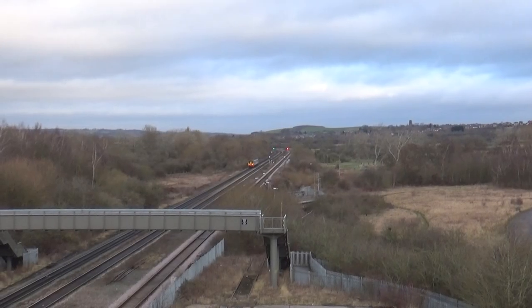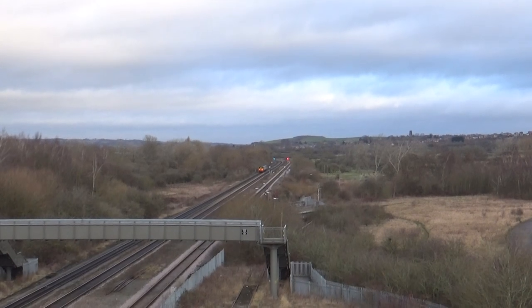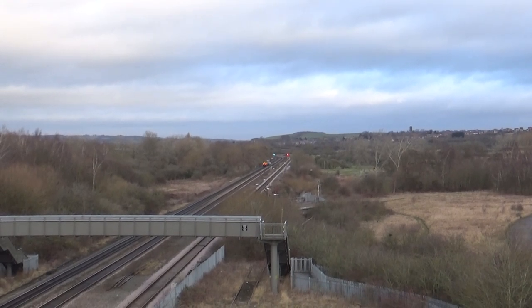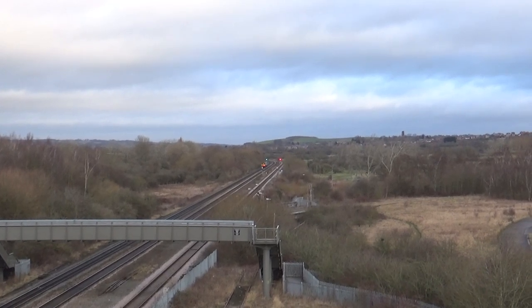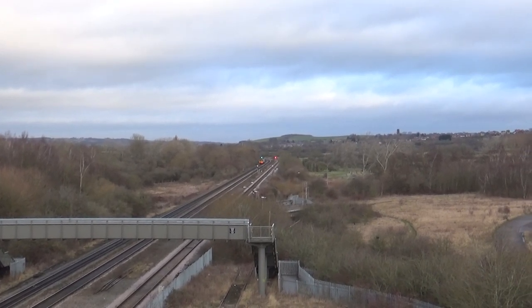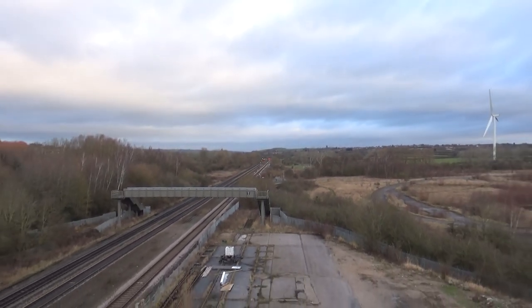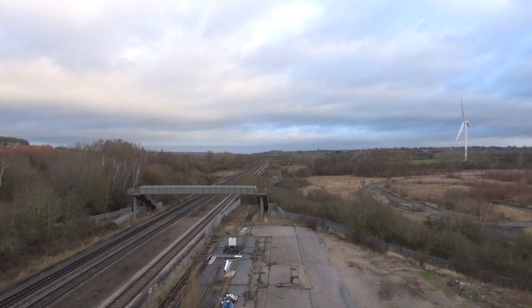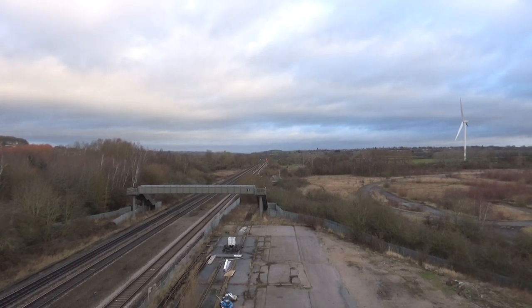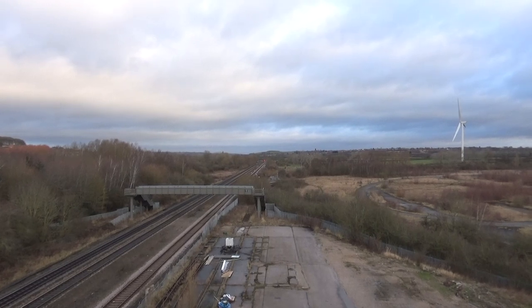So looking towards the north, as we see that class 150 move away, that's obviously going towards Langley Mill, which would be the next stop for that train. Just on the right here would have been the old steelworks, Bennerley Steelworks, where obviously track did divert and go into the steelworks. So as you can see, quite a vast area now, which is used for mainly people walking their dogs now, or people going for walks, and saw a few people jogging in it this morning.